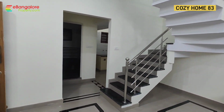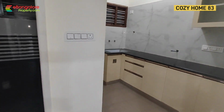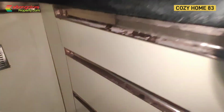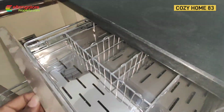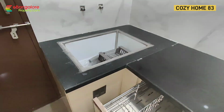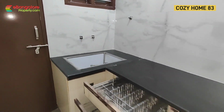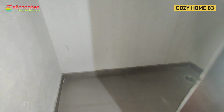So this floor you have living, kitchen, common bathroom and bedroom. Kitchen in the southeast corner and it comes with utility. Stainless steel baskets. Light colors have been used in this house for the interiors. And you have a stainless steel sink. This is the utility area.